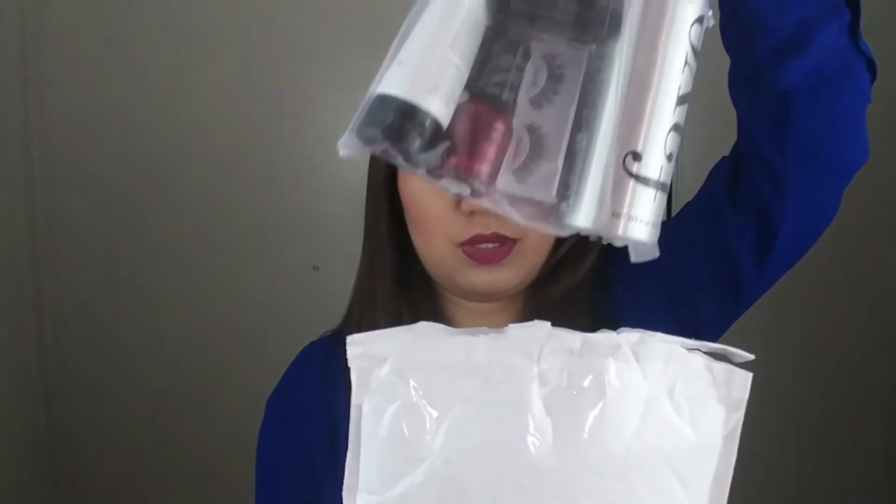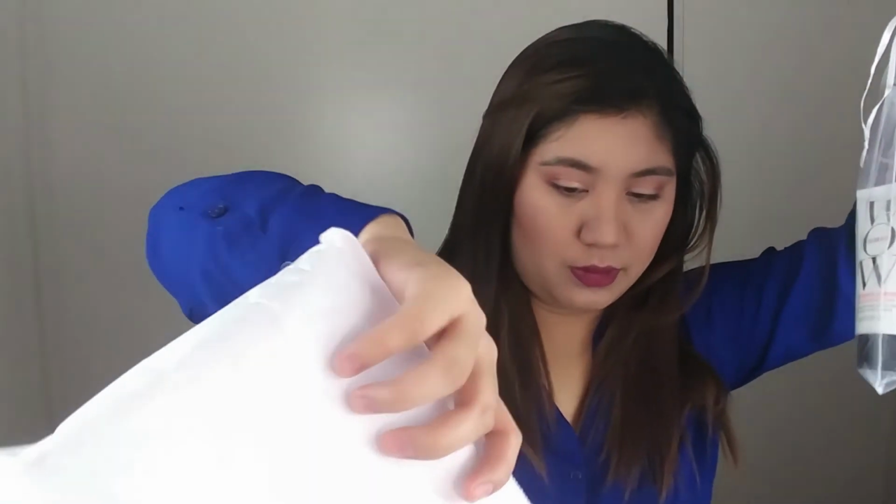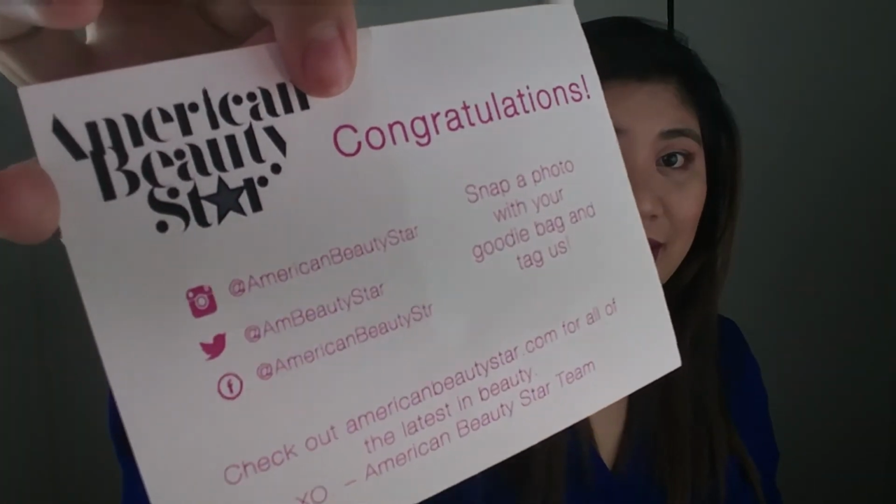Ooh. This is how the packaging look like. And of course, a card. It says here, congratulations! Don't forget to post a photo with your beauty bag and tag us. Check out AmericanBeauty.com for all the latest in beauty. XO, American Beauty Star Team. And here are their links. They have Instagram, they have Twitter, and they have Facebook.